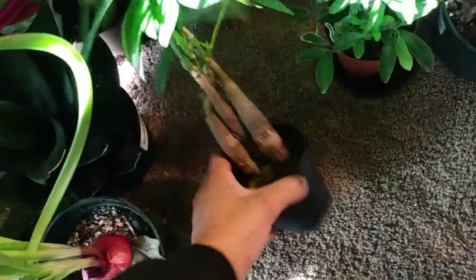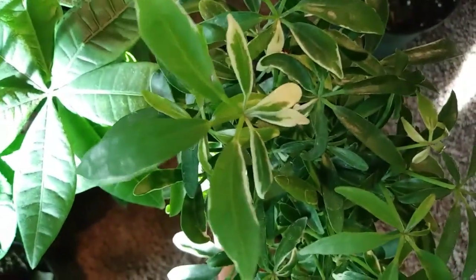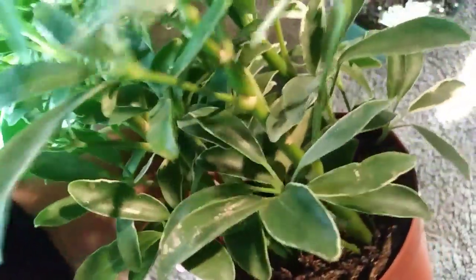So here's a money tree I just recently got. I'm super excited about this. It's my first money tree. I've never had one before. So I hope I do right, Lord, with this money tree, baby. This is another Schefflera, you guys. With this one, look at this one. This one is a variegated Schefflera. I'm super excited to have this beauty. And this is a mini one, so I hope I do right by the Schefflera.